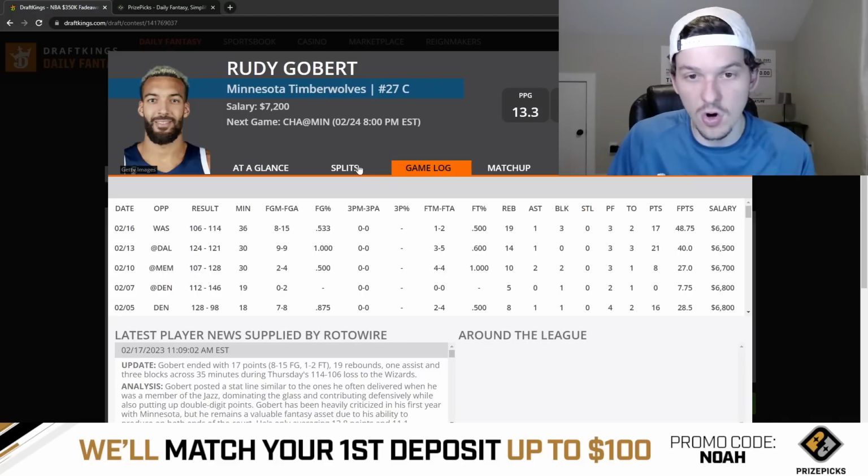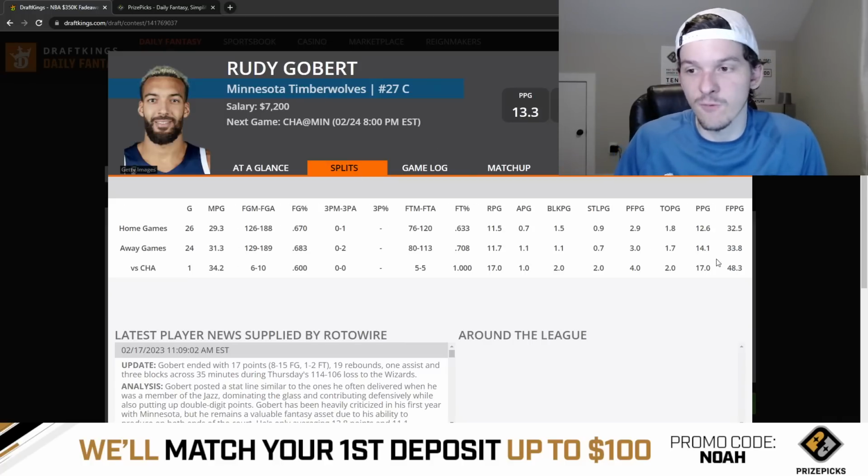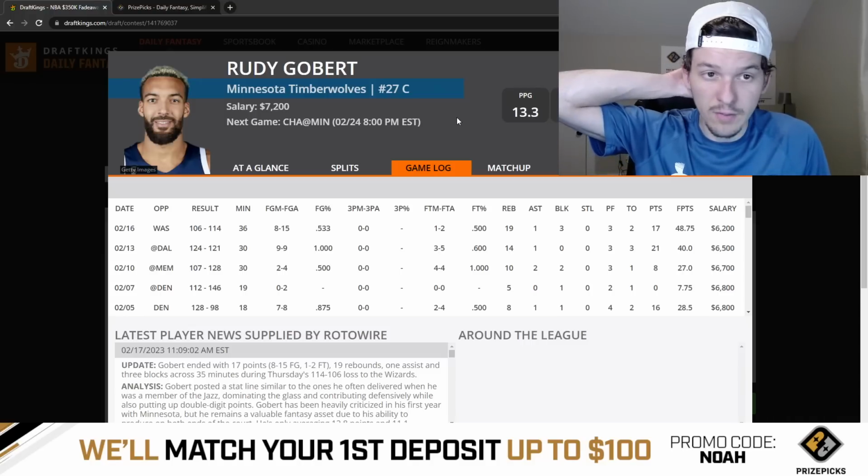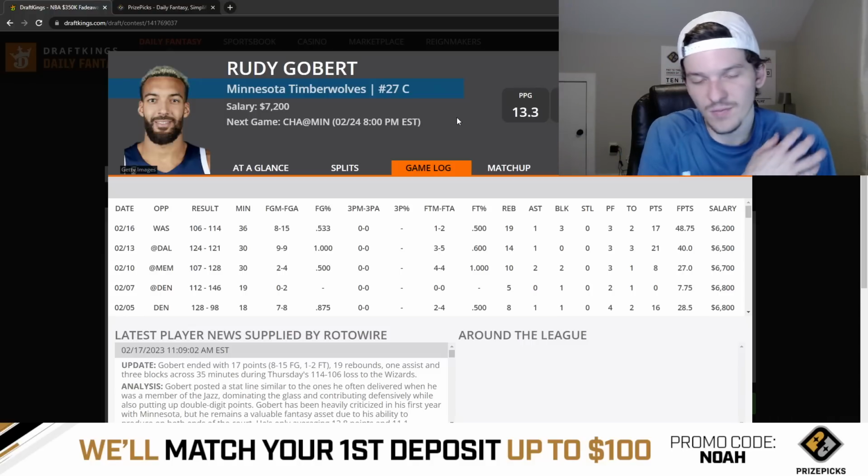Gobert crushed against Charlotte when they played earlier this season. He had 48 DraftKings points in 34 minutes. Look, Charlotte, they give up a lot of fantasy points to centers. They really struggle to rebound. They give up a lot of points in the paint. It's just the perfect matchup.